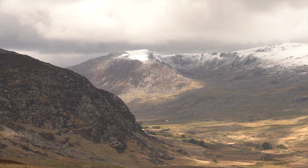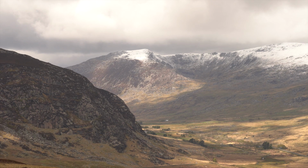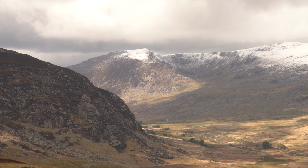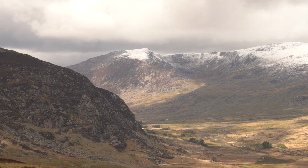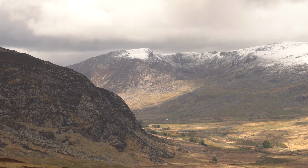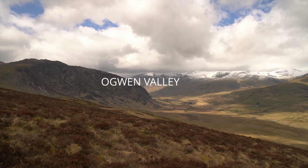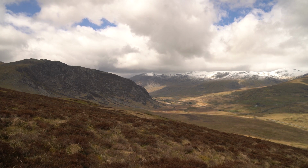Oh, I think that's Pen yr Ole Wen, or whatever it's called. I'll put that with that bit of light that's touching the top there. But how fabulous is that? Wow! Oh my God, I'm frozen. Absolutely perished. Look at that, down the Ogwen Valley. Beautiful, absolutely stunningly beautiful.